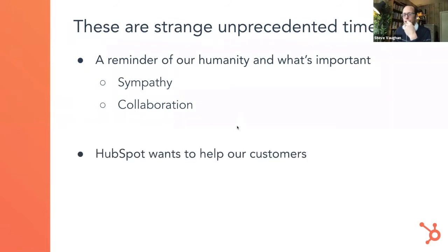HubSpot wants to help our customers. We want to show that sympathy. We want to show that collaboration. We want to work with people like Six and Flow to help you. And we want to help you go online.